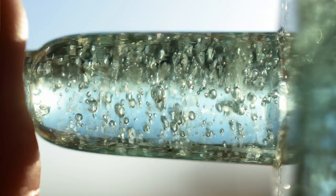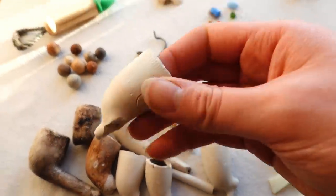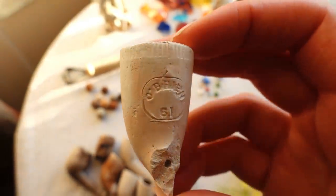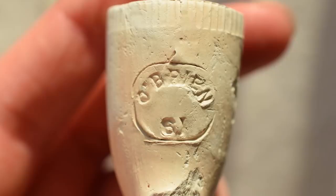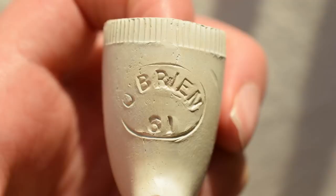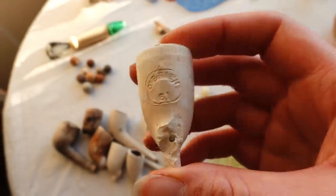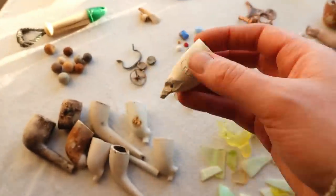But we've got some great bottle stops. We've got loads of clay pipes, but we're only going to talk about a few. We've got ones here that I should just mention. Earlier on I said they were Breen, it's O'Brien. We've already done the history of these pipes before. It says O'Brien 61. They're much later than the pipes we usually find, which are the tenants' pipes. So these are early 20th century clay pipes, probably 1930s. We've done a little bit about those before anyway.